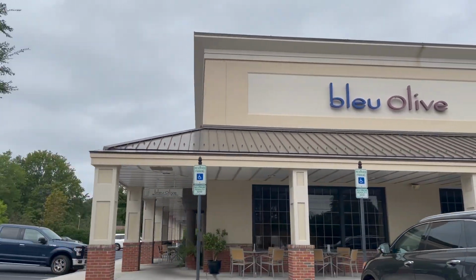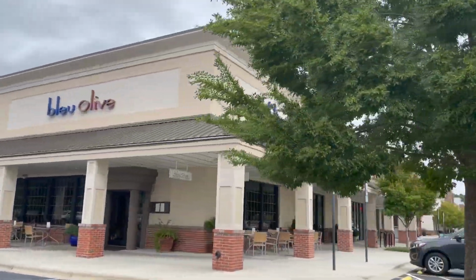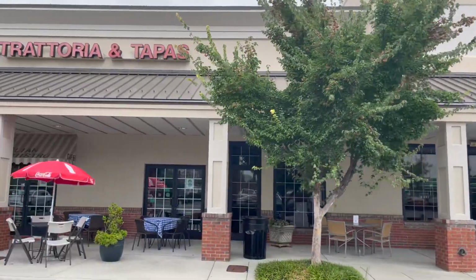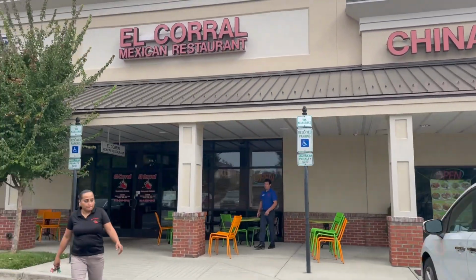You have a few good restaurants that Zach and I really like. One of our favorites is called Milo. It's so good. It's this little tapas restaurant. They have the best lasagna I've ever had. They have other things too, it's not just Italian. Right next to it is a great Greek restaurant called Blue Olive, and our favorite Mexican place, El Corral, all in the same shopping center. Those are three good local options.